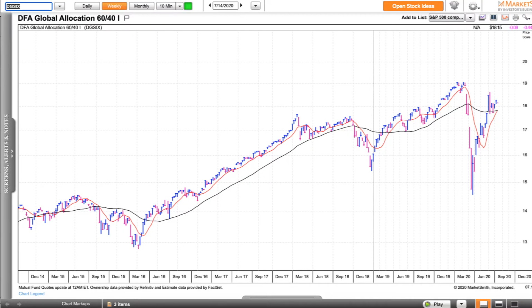All right, so we are looking here at a chart of the Dimensional Fund Advisors Global Allocation 60/40 portfolio. And let's break this down because this is a good starting point for how to diversify. And in this case, you can actually do a pretty good job diversifying with just this one fund right here, especially if you have a limited amount to invest. Now, caveat, I am not recommending this, okay? I have no idea if this fund is appropriate for you, for your situation, but it is a good, simple illustration of asset allocation and diversification.